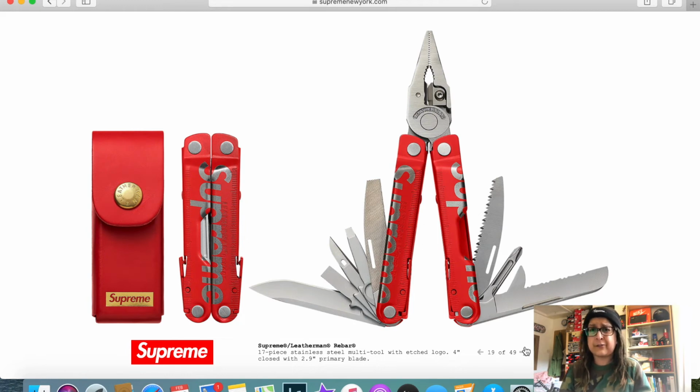You know it. You know it. And I will use it. I have said I'm only buying things that I use. That is it. From now on, only things I use. And yes, I am going to buy that Leatherman.